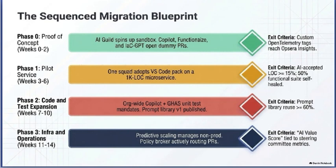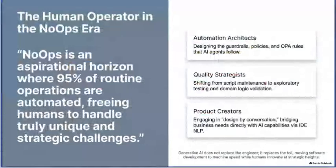It has to be. But this brings us to the most profound and perhaps unsettling implication of this entire document. The human element. Yeah. If an enterprise successfully executes this 14-week migration and achieves the NoOps horizon, where 95% of routine operational toil is fully automated, what happens to the human beings? It is the ultimate question underlying the entire transition.